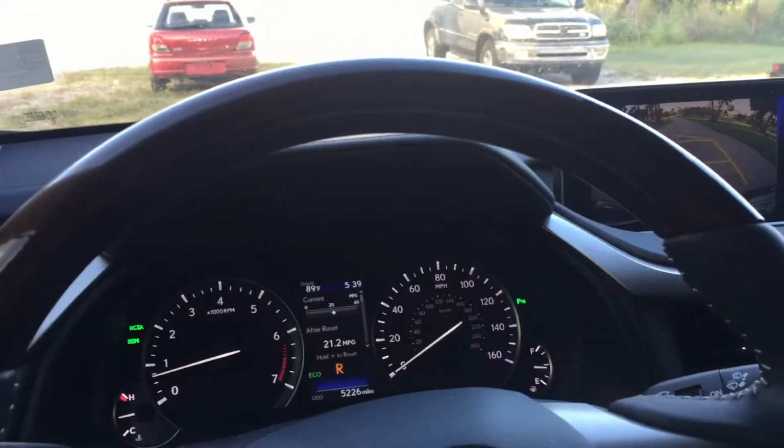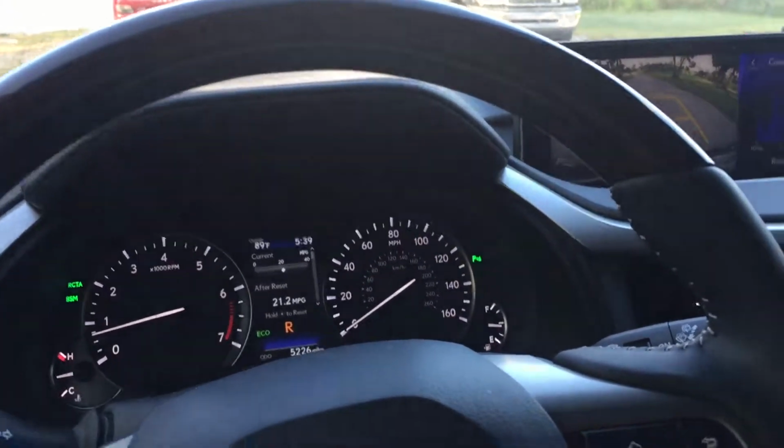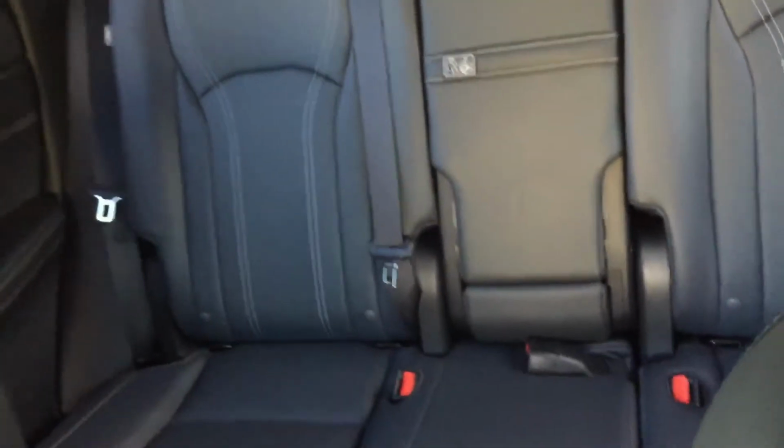It's a decent car. I don't know the price range of its competitors or anything like that, but not too impressed. The rear, simple, nothing crazy. The passengers do have a good amount of leg room, but that's pretty much all.